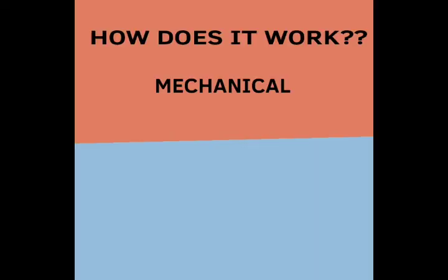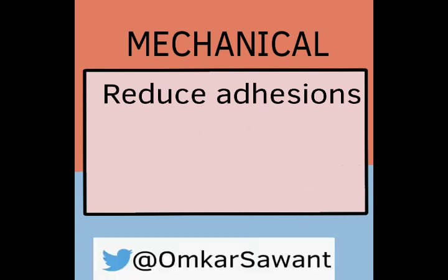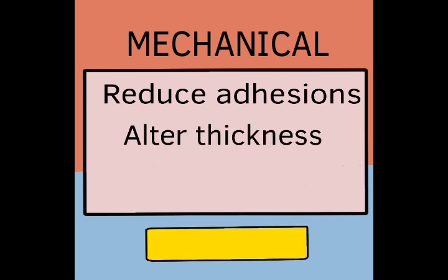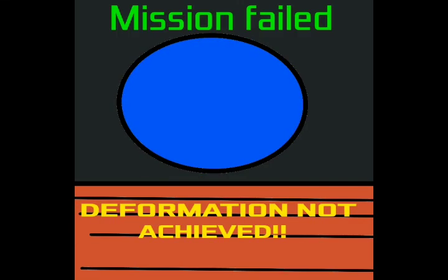Looking at the mechanical properties, it's been claimed that they do help to reduce the adhesion and the stiffness by altering the viscoelastic property of the fascia. However, the pressure which is required to deform a tissue is greater than the actual range which is observed by foam rolling. Therefore, this point is ruled out.